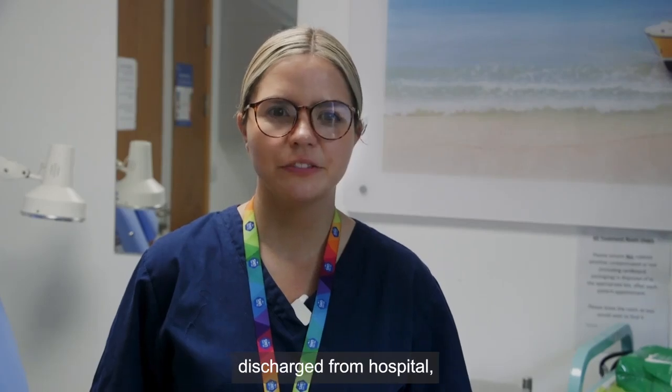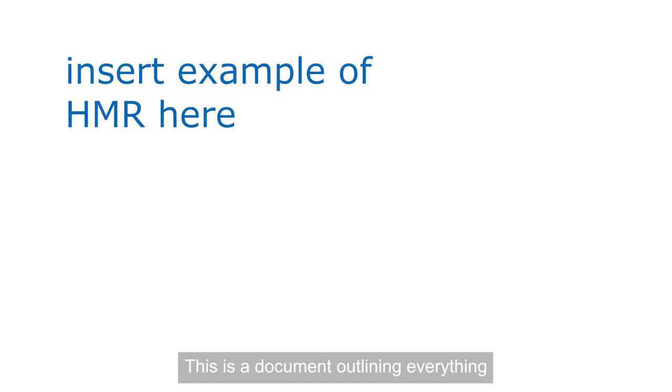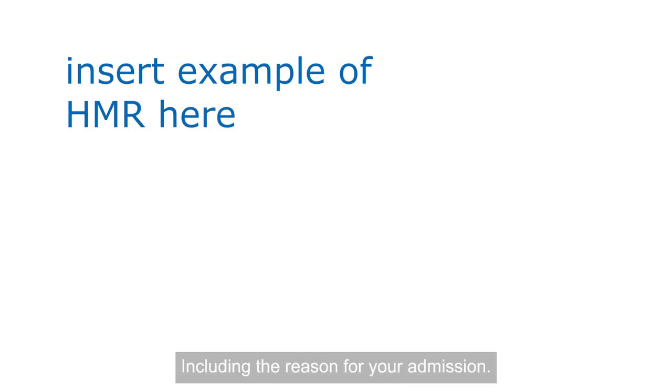When you are discharged from hospital, you will receive a copy of your HMR. This is a document outlining everything which has happened to you during your stay, including the reason for your admission, your operation, details of your recovery, and the list of medications we want you to go home with. A copy of this gets sent to your GP.